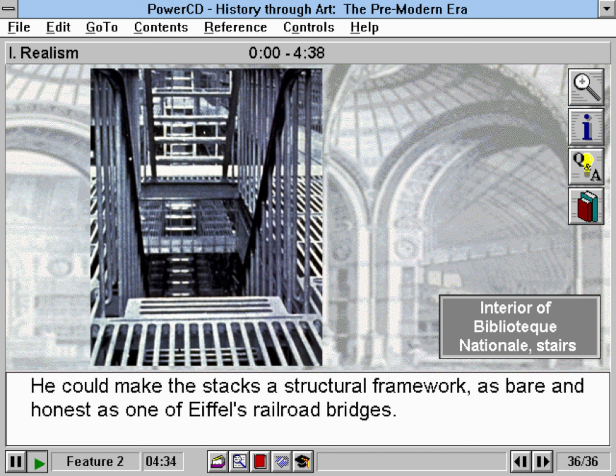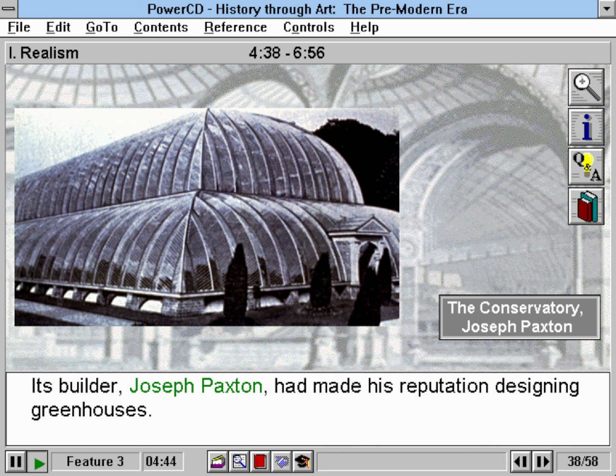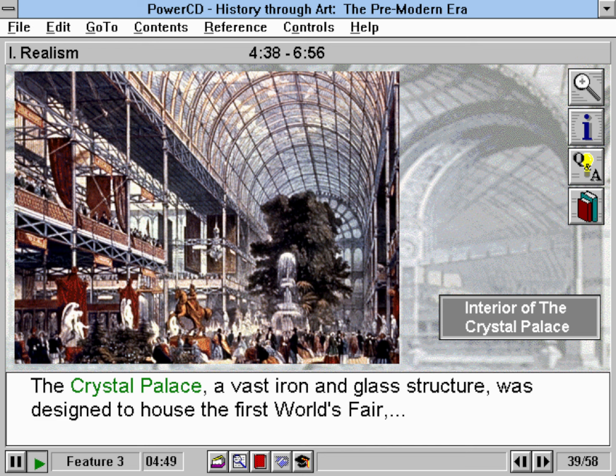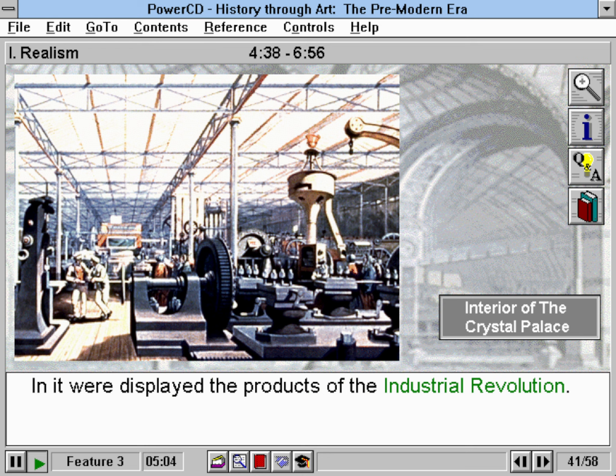The Crystal Palace was erected outside of London in 1851. Its builder, Joseph Paxton, had made his reputation designing greenhouses. The Crystal Palace, a vast iron and glass structure, was designed to house the first World's Fair, known as the Great Exhibition of the Works of Industry of All Nations. In it were displayed the products of the Industrial Revolution.